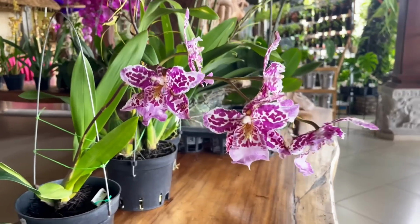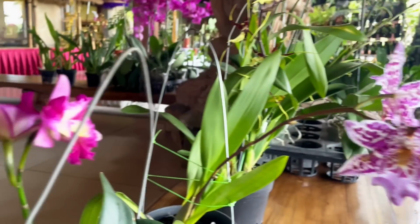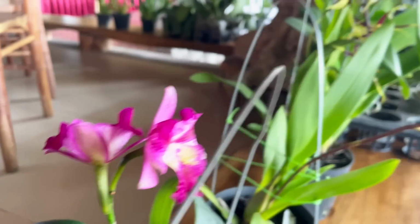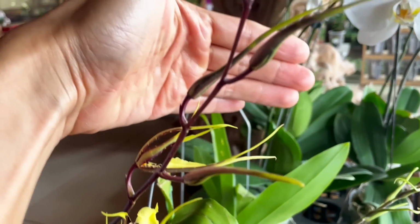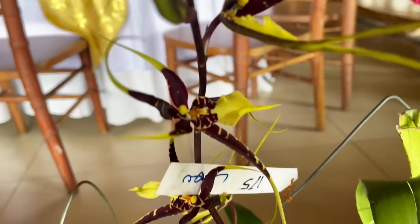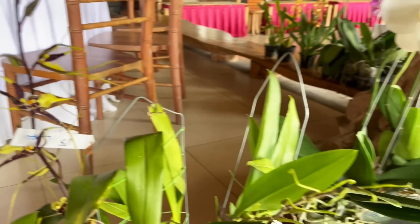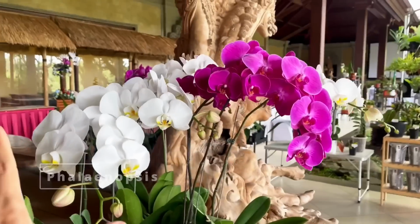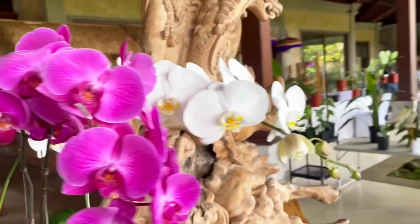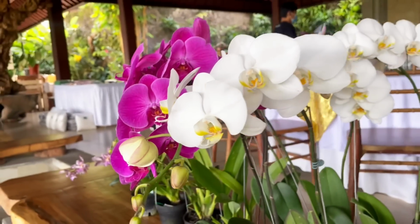There is an orchid booth here, and I guess everything is kind of flowering now, which we can appreciate for a little bit. This one has really interesting flowers, but these top flowers haven't opened up yet. But how beautiful are these flowers? Look at this. Wonderful. And these are just a classic Phalaenopsis, and they're heavily used in Bali for everything, hotels, spas, restaurants. But they're a classic, they're beautiful.